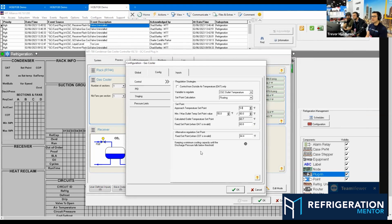Yeah, and that's perfect because stuff does happen. Sometimes something gets pulled, something gets damaged, or something fails. At least that gives you some time to get another probe to get your system up and running. And then there's an alternative set point. If ever the condenser or gas cooler outlet temp becomes invalid, then we have a fixed point that we will control to. You'll obviously get an alarm that we've lost that input, but it's not going to crash the system because we'll have a fixed point so that the system will continue to run.